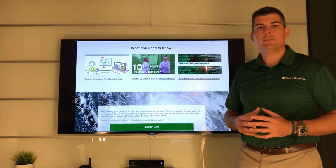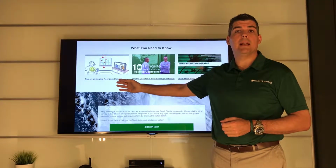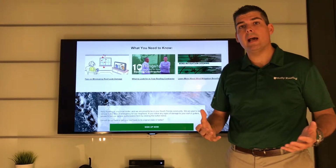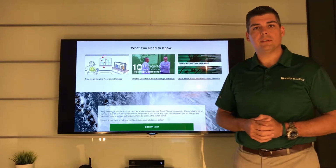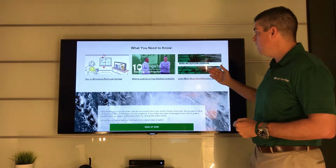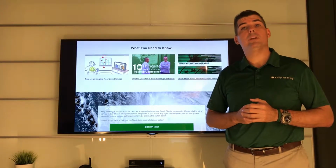On this page, there's also some more tips that can help you. Tips on how to minimize leak damage until somebody can get out there to help you. Little household tips of things you might have available to you now that could really help avoid further damage. We have the 10 steps of what to look for when choosing a roofing contractor, and very importantly, the wind mitigation steps.